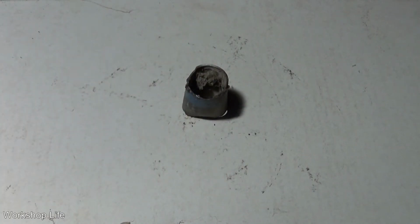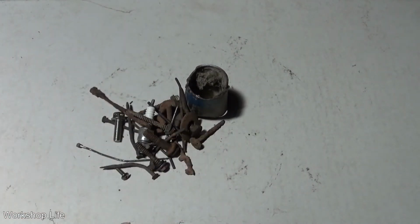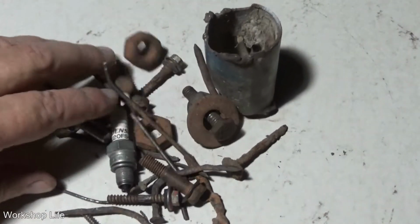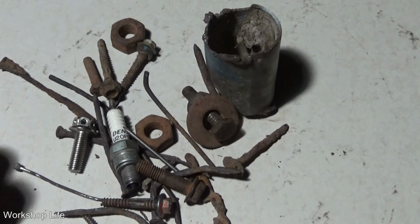Check out this collection of lost and found goodies. I found all this stuff on the road. I walk the same road every night with my dogs. Not that far. This is the stuff I've picked up in the last few weeks. Mostly nails, screws, nuts and bolts.